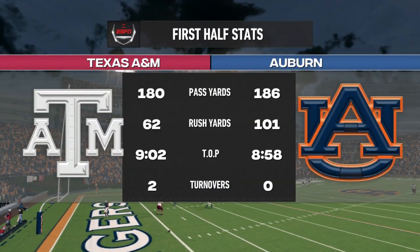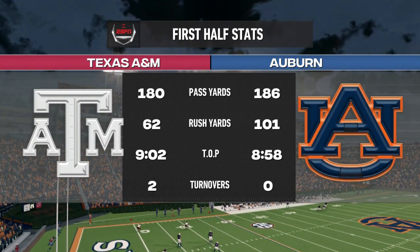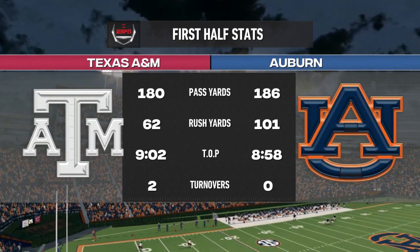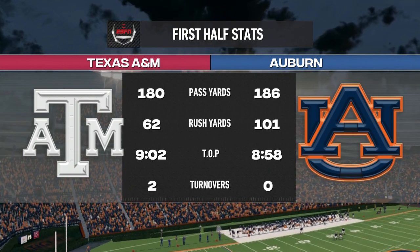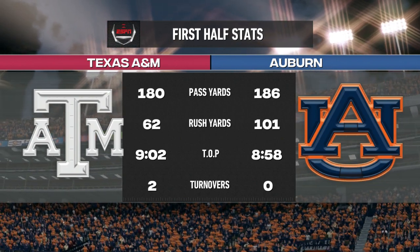It's great. It's close. It's going back and forth. I mean, what a treat to watch one of the best games of the year just unfolding in front of us. And more importantly, to hear the silky smooth sounds of Kirk Herbstreit and Brad Nessler. Does it get any better?